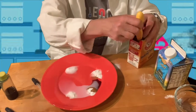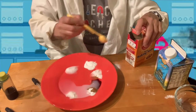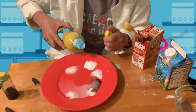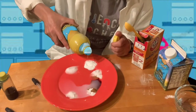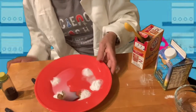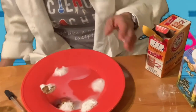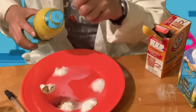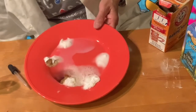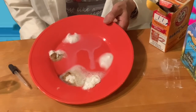How about lemon juice? Is lemon juice acidic? I don't know. Let's find out. Ooh. Oh, look, something's happening. It's bubbling. Ooh, can you see it? It bubbled. It's that one. Lemon juice is acidic. Let's drop some more of that on there. Yep. Wow. Yes, we have a winner. Lemon juice is acidic. And my plate is getting messy.